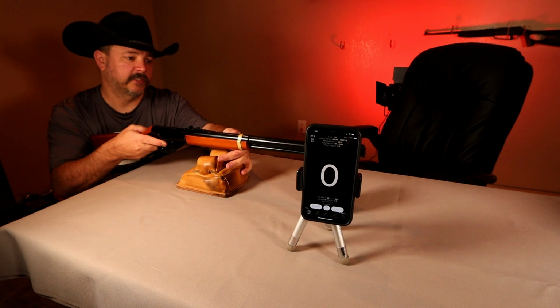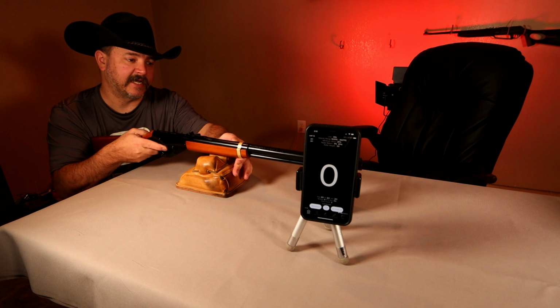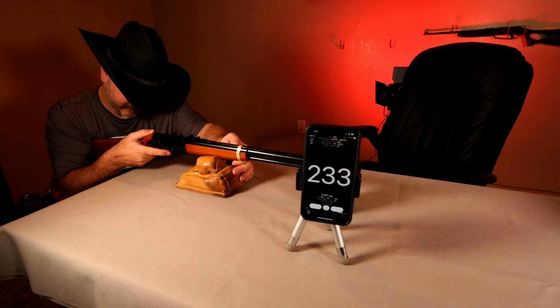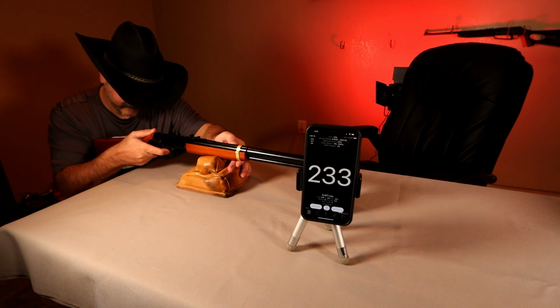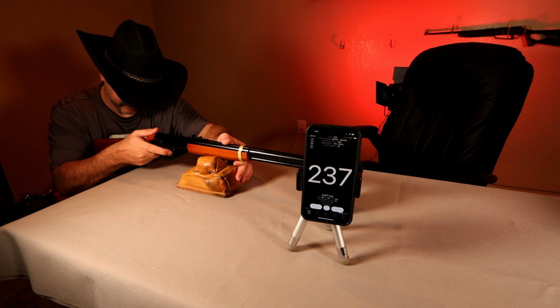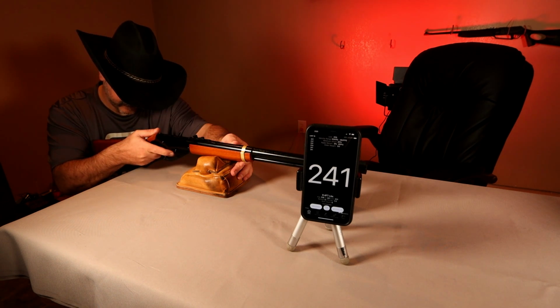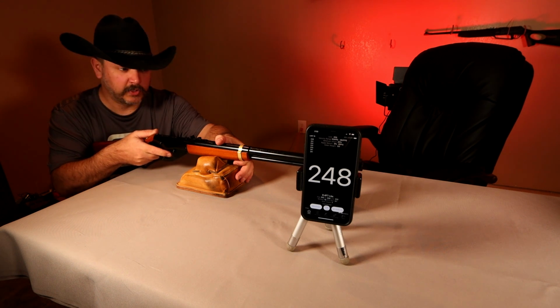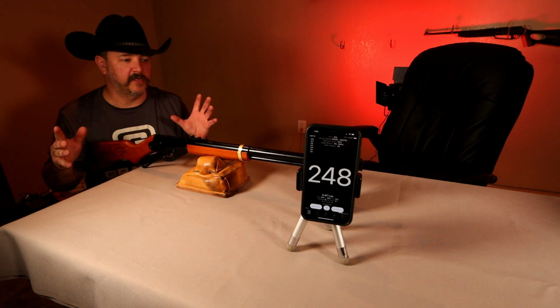The box says that the max speed on these BBs is 350 feet per second. Let's put it on the chronograph, see how accurate that is. Now we're just going to run some quick groups just to test the velocity of this gun. 233, 237, 237, 241, 248. 248. All right, now we're starting to drift off a little bit.